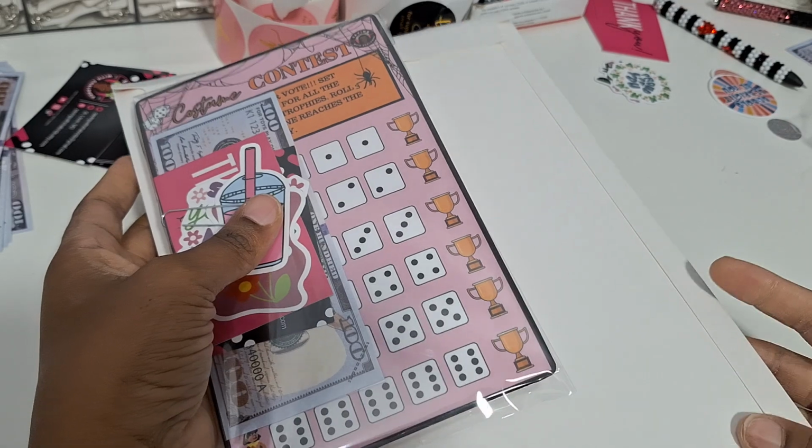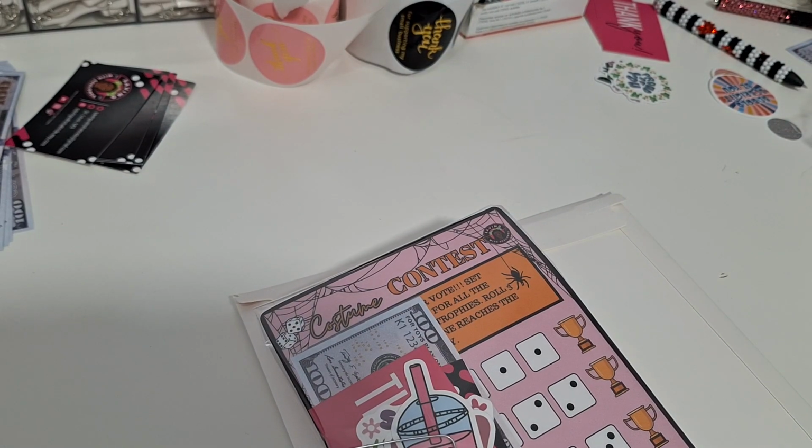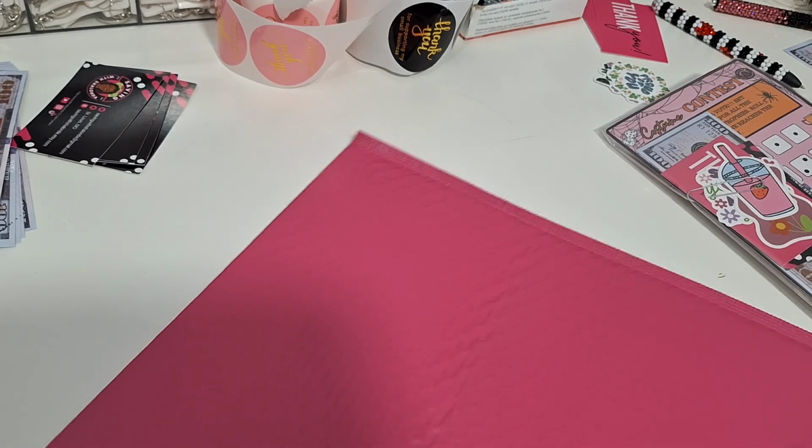Alright, so these are Belinda's items. We always use the cardboard for extra protection during mailing for paper items or laminated items, okay? We want to get it to you in good shape, good condition, alright?